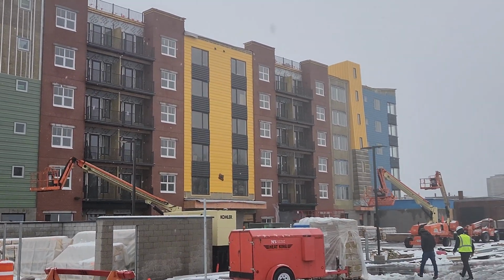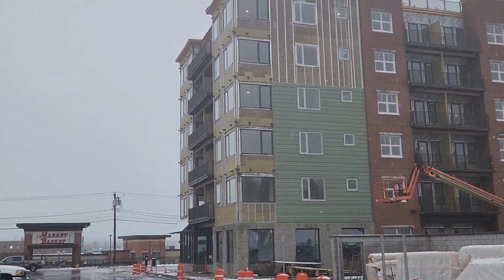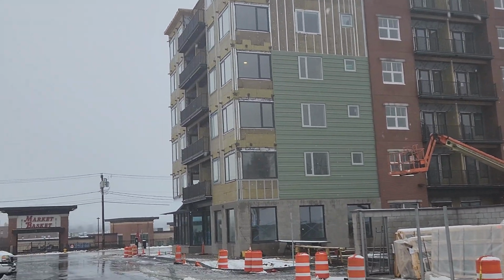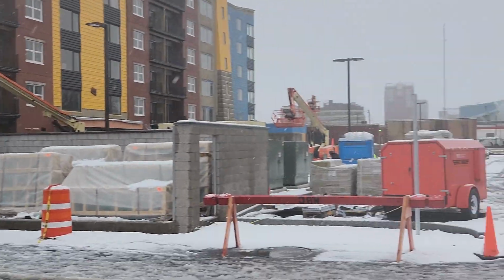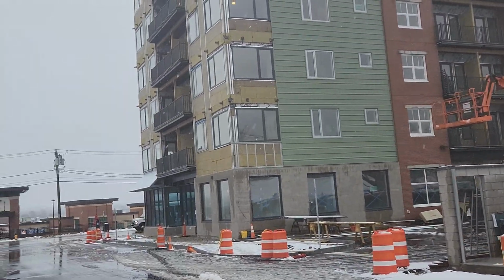Especially with the yellow and the blue and the green. It's so gross looking. I'm sure the apartments inside are going to be beautiful, but I would have much rather kept the old brick buildings here that were very much a part of the history of this city. I don't know what the city is thinking.